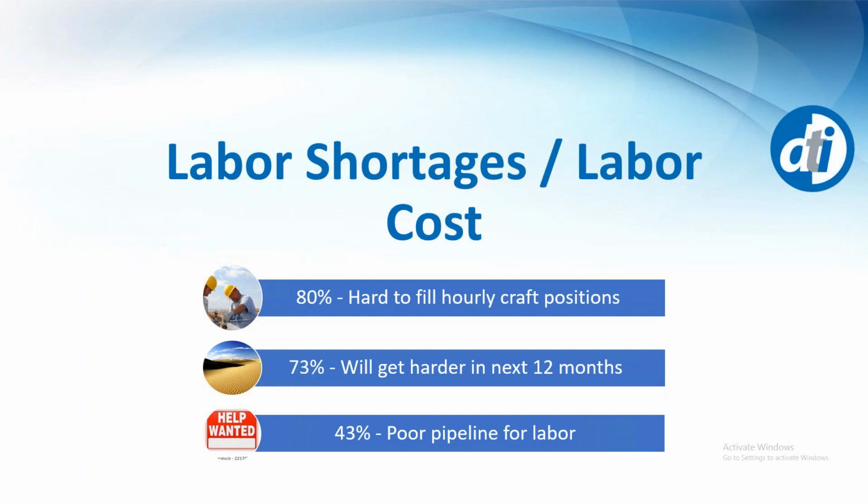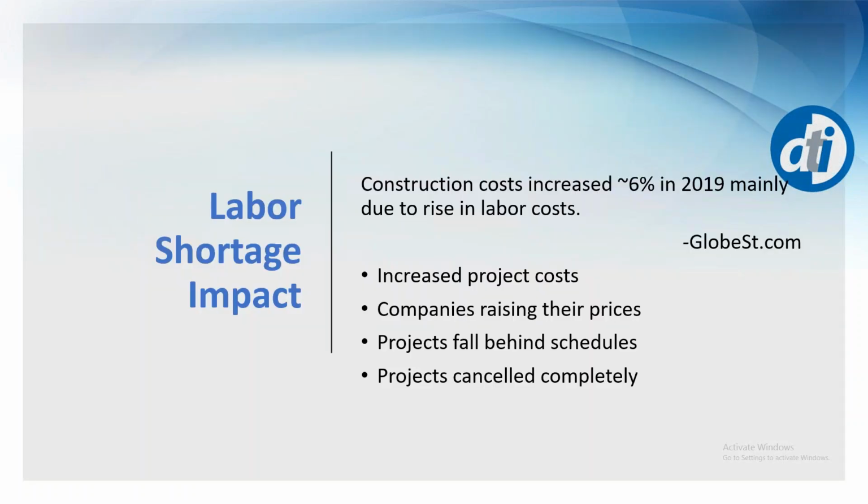Next, also very, very high on the list, is labor shortages and labor costs. Most construction companies are facing the labor shortage challenge and having trouble filling craft and trade positions on job sites. Lots of surveys done out there. Most people don't see that getting any better in the near term and are reporting that they need to be better about filling their pipeline with skilled labor. So we're going to look at a couple of things here. What is that labor shortage? Where does that impact construction companies?